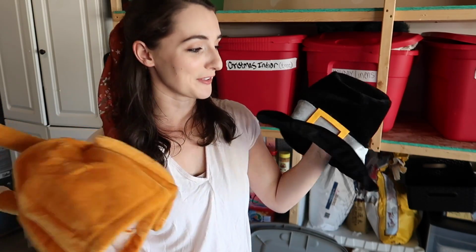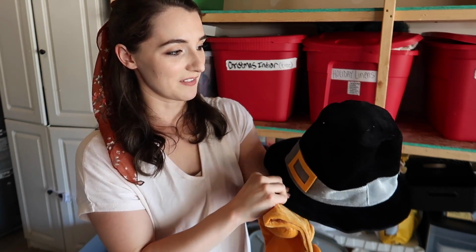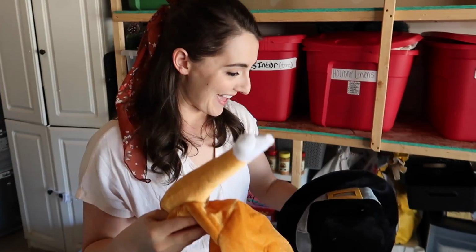These are so fun for Thanksgiving. They wear them on Thanksgiving and we just crack up at them. So we have a little pilgrim hat, a little turkey hat. These are super dorky, but my kids don't care about being dorks. They have such a good sense of humor.